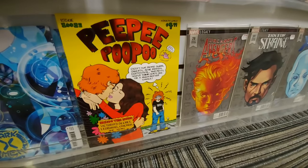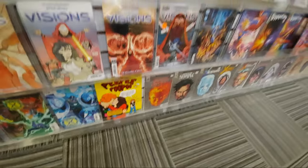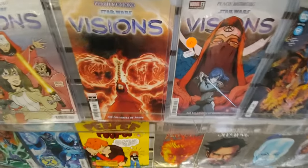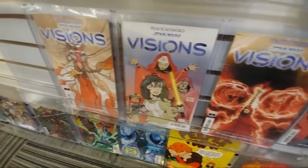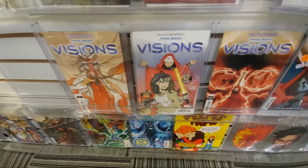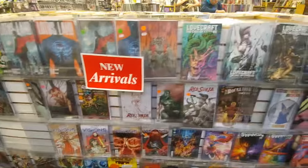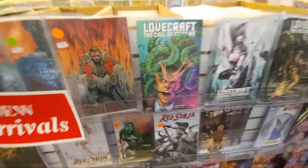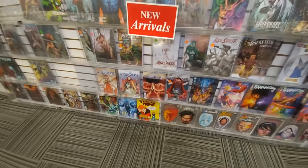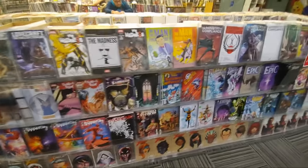Issue 80,085. There's Peach Momoko. So is Peach writing this? Is she doing the writing on this book? It's a number one. That's a really cool cover there, too. Yes, get it. All right. Let's see what else we got this week, and we'll come back. There's plenty of them up there.